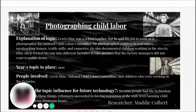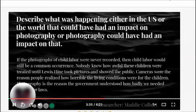This topic influenced future technology because people had the technology to photograph these things. Reformers succeeded in forcing legislation at the state level, banning child labor and putting in maximum hours.